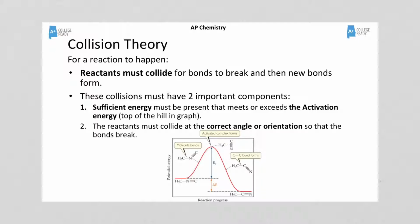First, there has to be enough energy there to break the bonds in the reactants, and we call that activation energy. You can see the top of the hill is the minimum amount of energy that has to be present. And then the other important characteristic of a collision is that the molecules actually have to collide at the correct angle, or what we call orientation, so that the bond breaks.